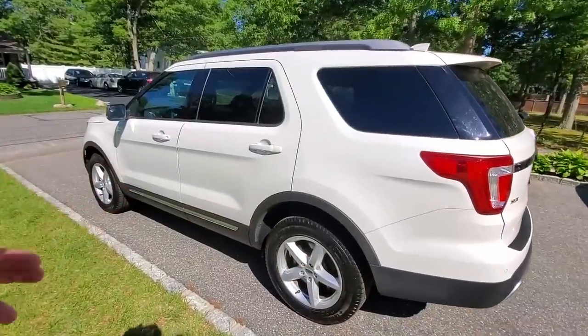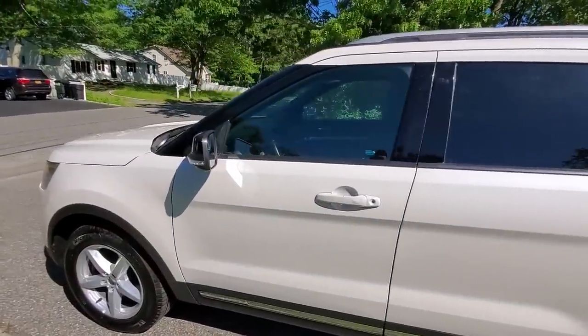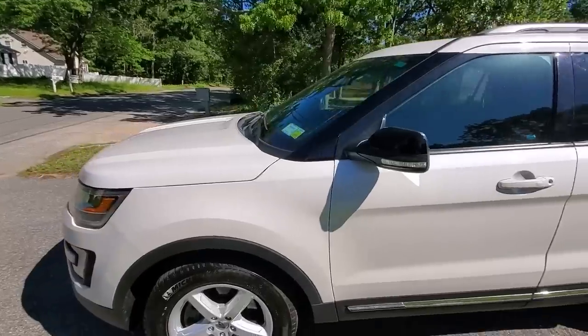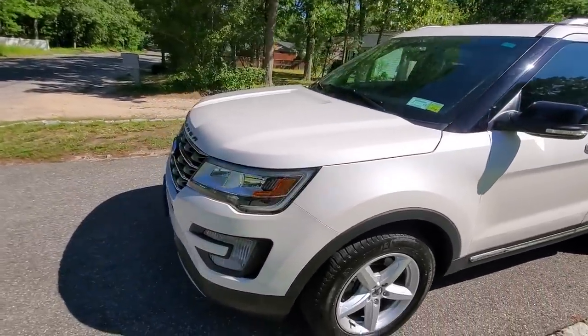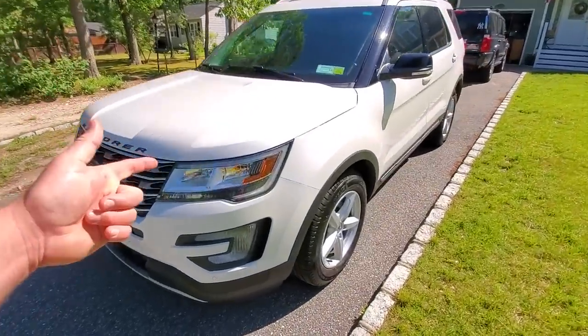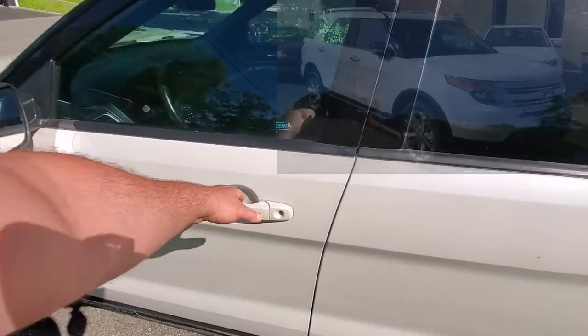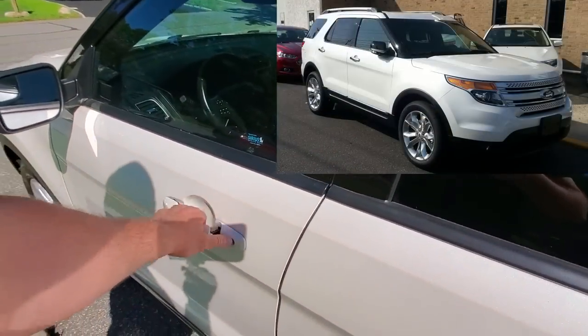All right. So this is a 2016 Ford Explorer. It is an XLT model, and it was leased from Newins Bayshore Ford. I can't complain. I really like this thing a lot. There are no issues in this thing whatsoever. This is the second Explorer we leased. The first one we leased in 2013, and it was a 2014 model.